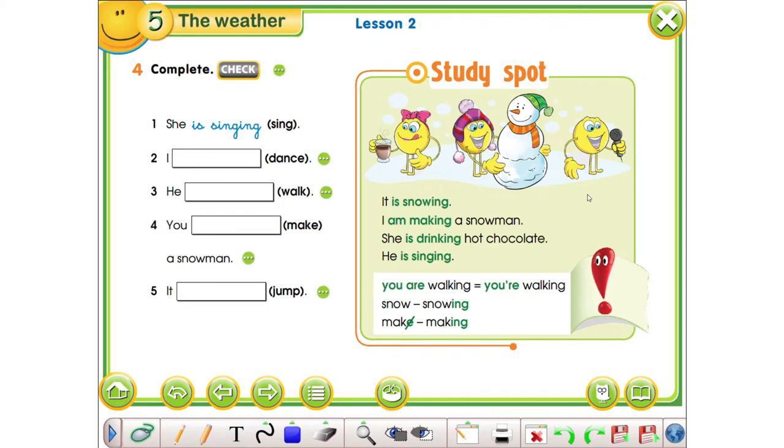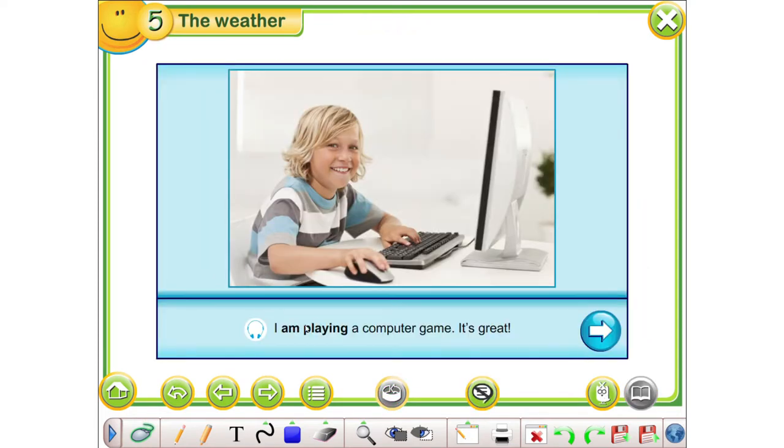So let's start here by looking at this owl. Vamos olhar para esta coruja que vocês não têm aí, mas eu tenho aqui. E vamos ver estas frases. Let's listen.